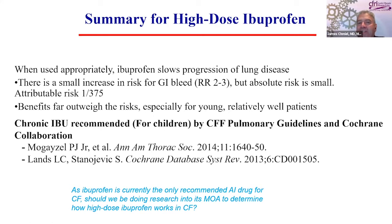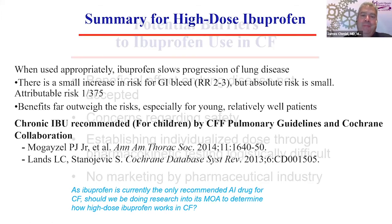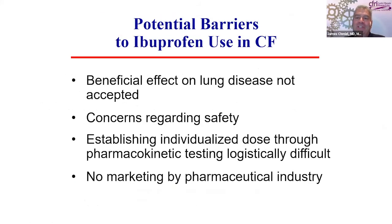My personal feeling is you don't know who is going to respond to high dose ibuprofen, so there's nothing magical about 18, and if a patient's tolerating it, why would you stop it? So why aren't people prescribing it? Well, some people just don't believe the data. There are some concerns regarding safety. The GI bleeds, although I showed you that's pretty small.